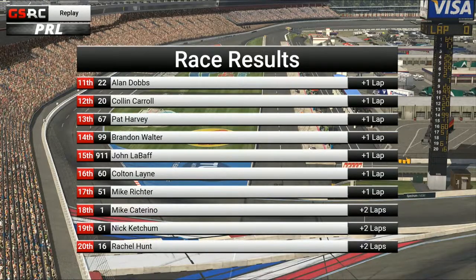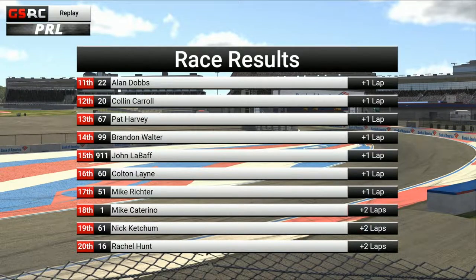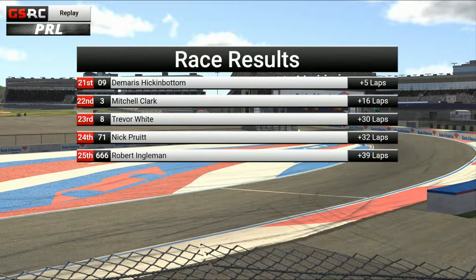Then we got Pat Harvey. I talked him up a little bit in the pre-race. He did pull up seven spots, but he comes home 13th and one lap down with Brandon Walter in 14th. John LaBeouf did a really good job, especially near the end of the race, picking up some good spots to come home 15th. And then Colton Lane had a bit of a trying afternoon and came home 16th. Mike Richter and Mike Catarino both pick up 17th and 18th, with Nick Ketchum and Rachel Hunt 19th and 20th. The rest of the drivers finished five laps out or more.